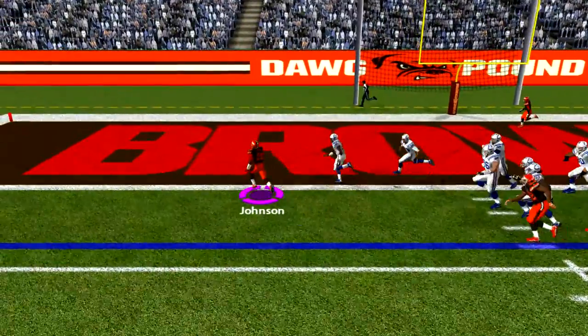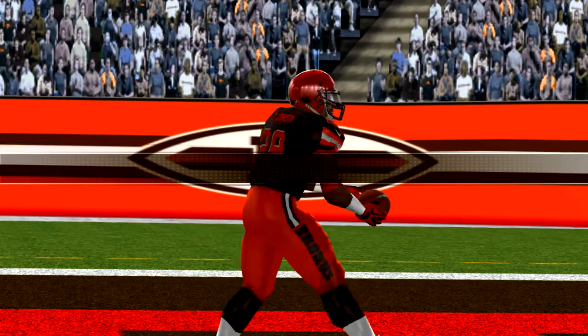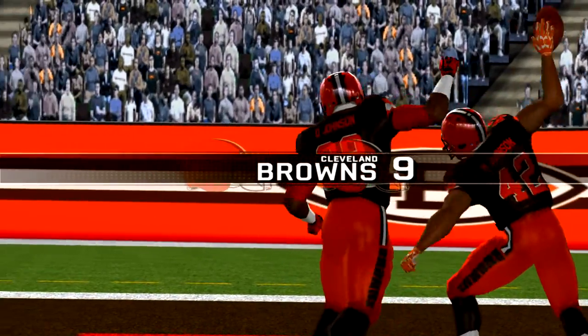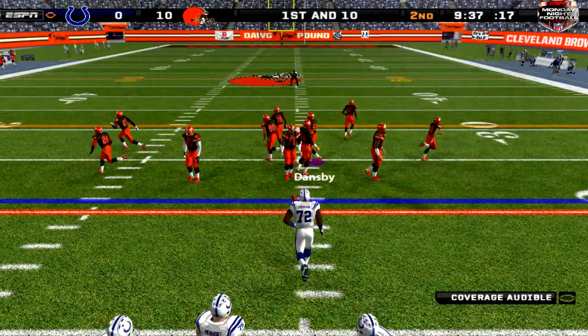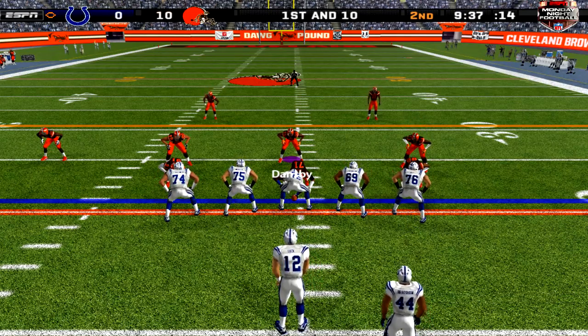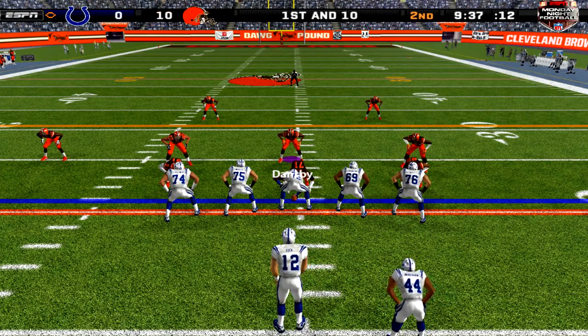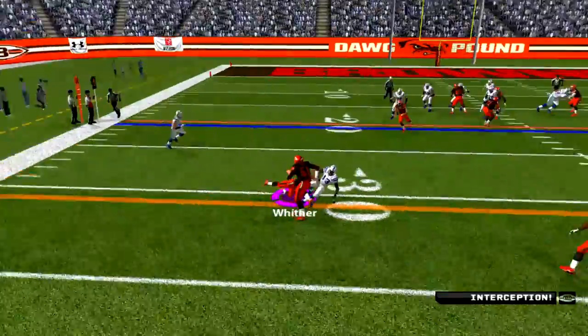McCown gives to Johnson, and he's in for the touchdown. And how nice is this? Duke Johnson calls the other half of the Baby Powder twins over, and he lets him spike the football for him. So 1st and 10 at the 21-yard line.